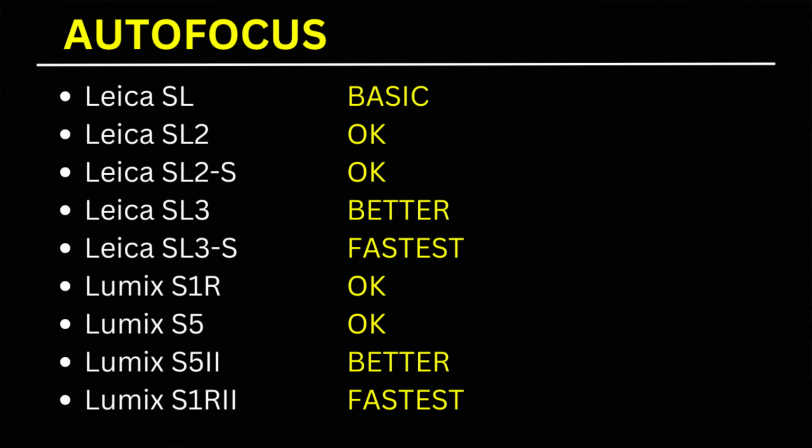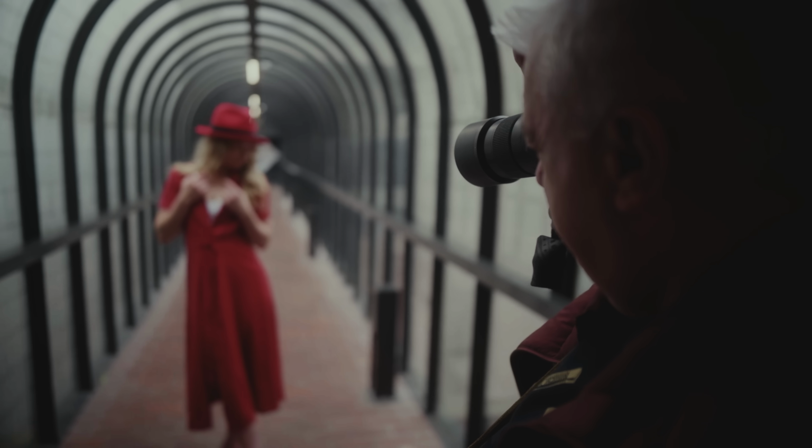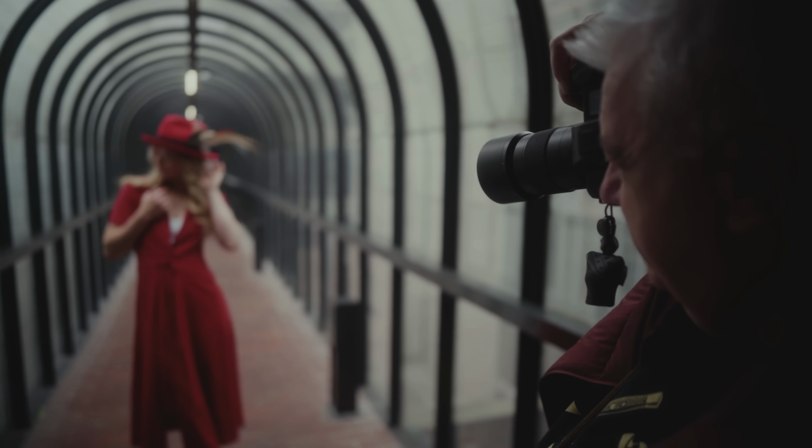Number 2, autofocus and autofocus speed. All the cameras we're looking at give you basic autofocus. You've got the older style contrast detect autofocus, which is slower but still works fine for my needs. You've then got phase detect autofocus, which is a bit faster. Then you've got the latest hybrid autofocus, which is even faster.